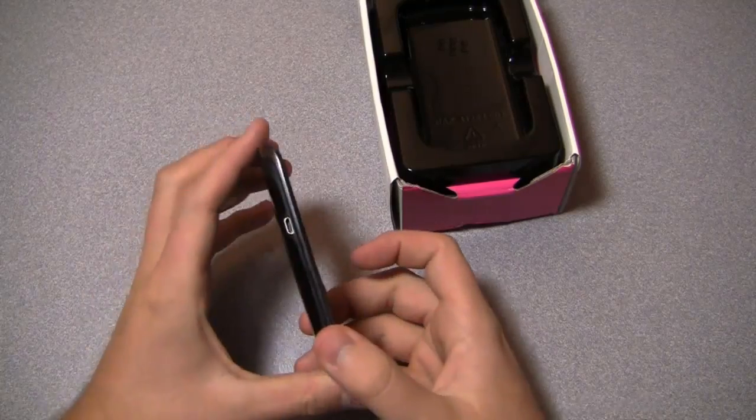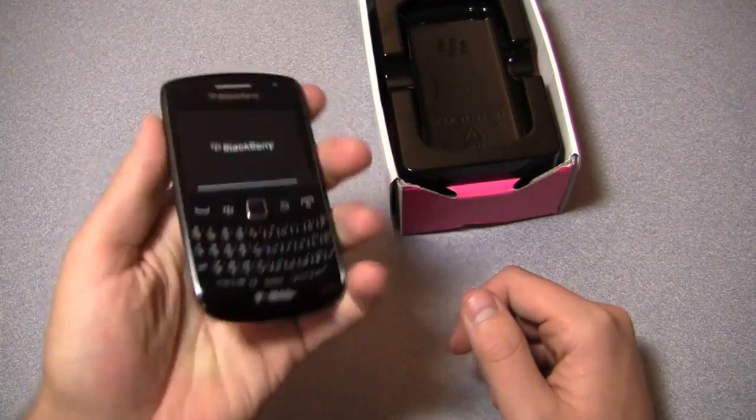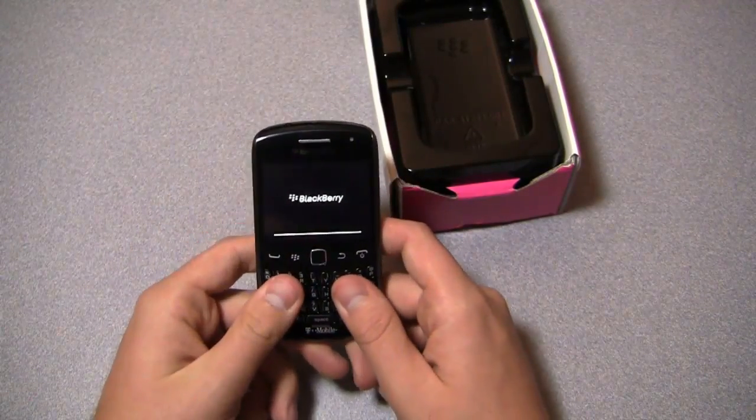Now, this thing is thin and light. I mean, it's much thinner and lighter than the original Curve. So it feels good in the hand. And even though the keys are kind of separated, there's a noticeable decline, I guess, in build quality.